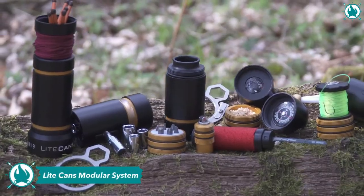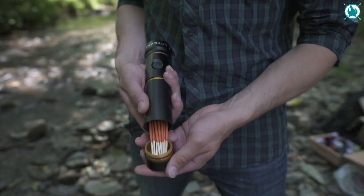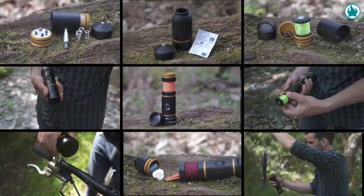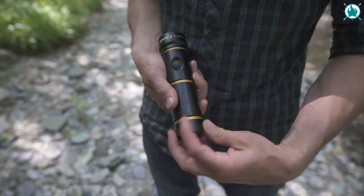In the realm of survival gear, the Light Cans modular system reigns supreme. This amazing product features interchangeable modules that accommodate essential tools, such as a mini saw, compass, paracord, fishing line, screwdriver bits, and even a lighter.